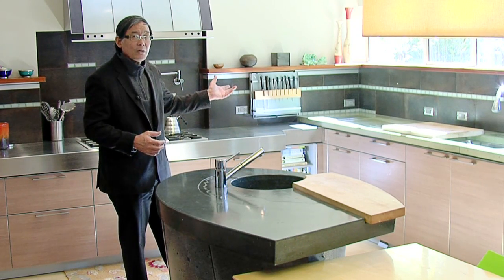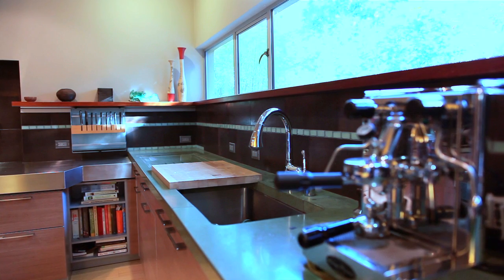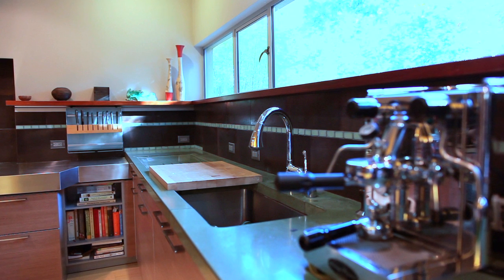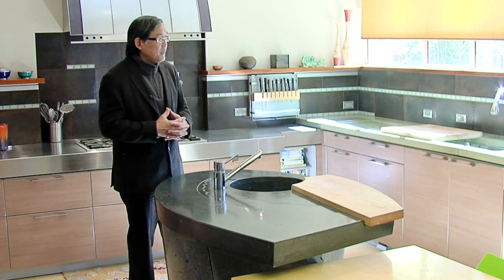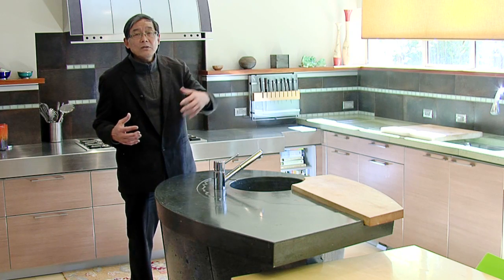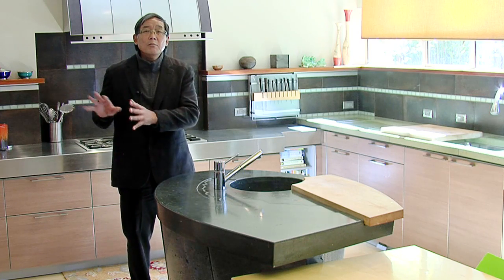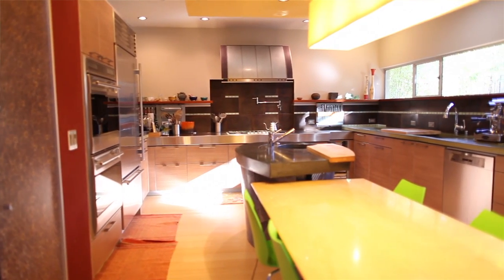On the left over here, you see that this is one long concrete countertop, and it has a sliding cutting board. These are sort of the usual features that I've been doing for the last 30 years, making concrete countertops. But in this case, we're creating this sense of light with this long band of windows, not using as many upper cabinets, trying to push most of the storage elements onto one wall so that it frees up the other walls for a more open feel.